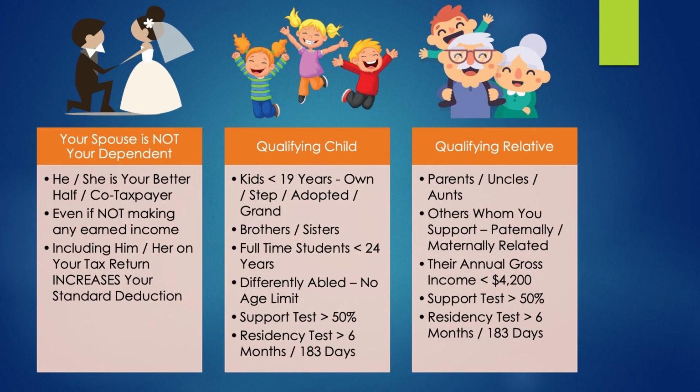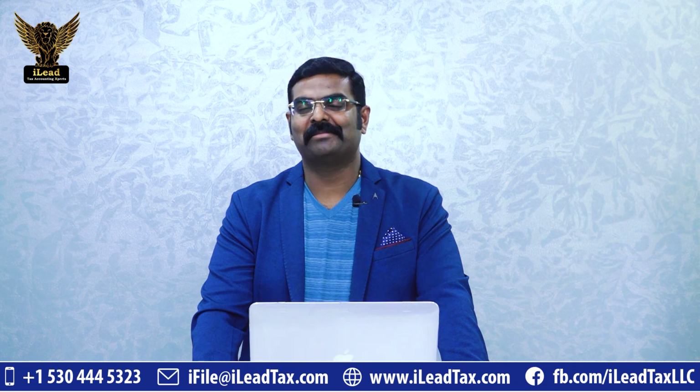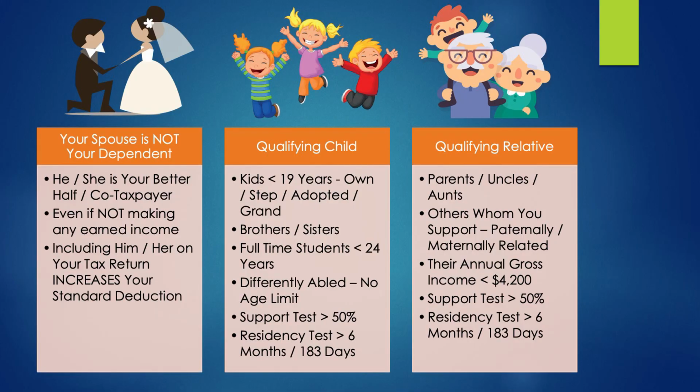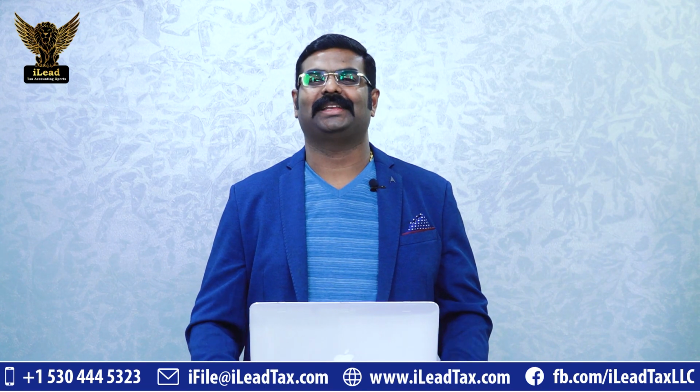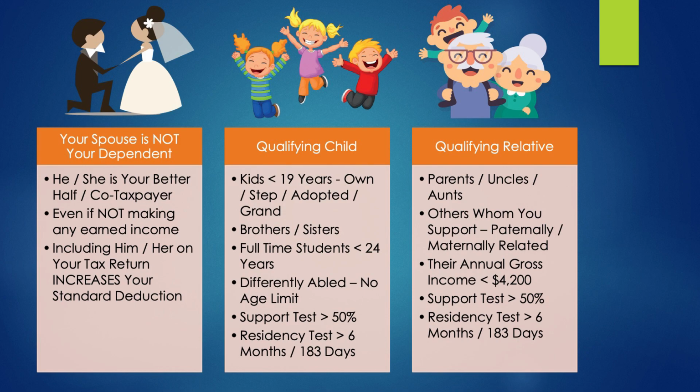Now, dependents basically fall into 2 categories. As you see in this chart, you have qualifying child and you have qualifying relative. Under qualifying child, you have kids here: own, step, adopted or grand, like your own children, the stepchildren, the adopted children and your grandchildren. For some people, the brothers or sisters are also like kids, and the IRS encourages you to claim them also as kids on your tax return. As you see in the chart, if you're claiming a kid, their age must be below 19 years. If somebody is a full-time student, pursuing some education, then the age limit is up to 24 years. And in case they are differently abled, physically or mentally handicapped or challenged, then there is no age limit.